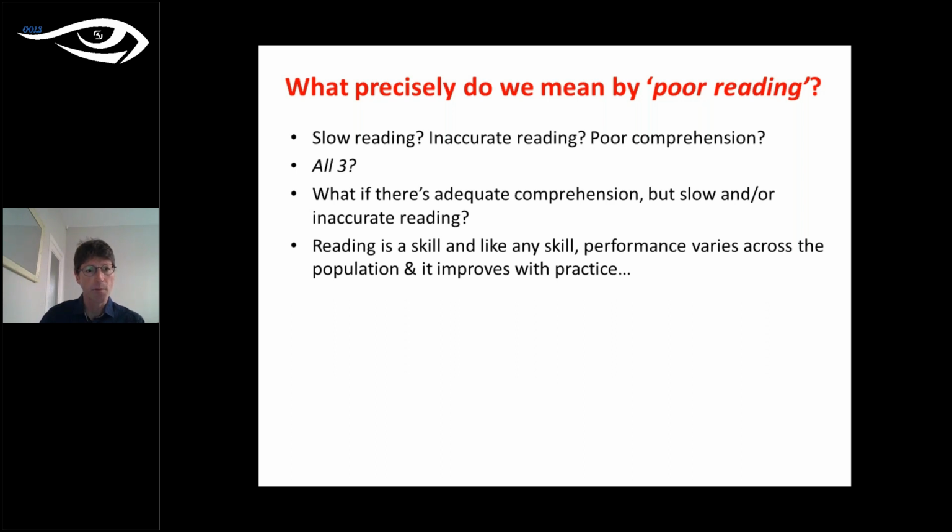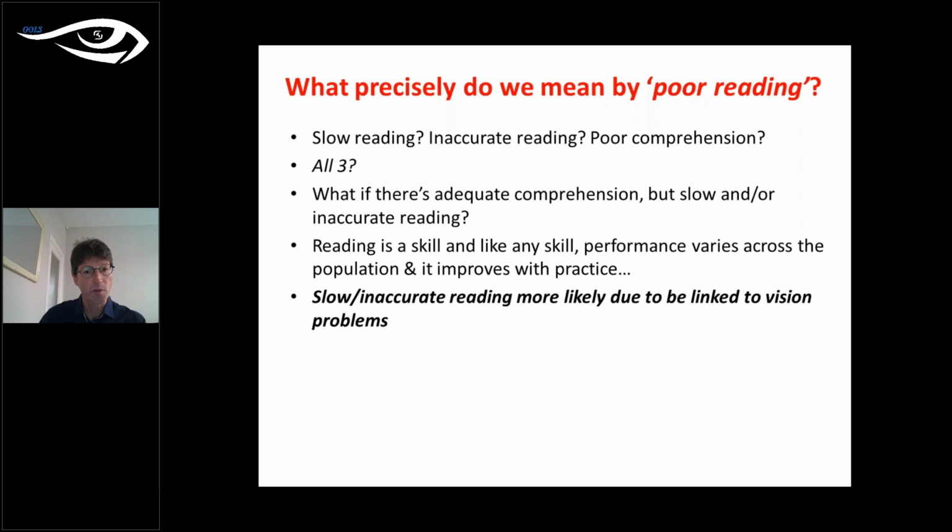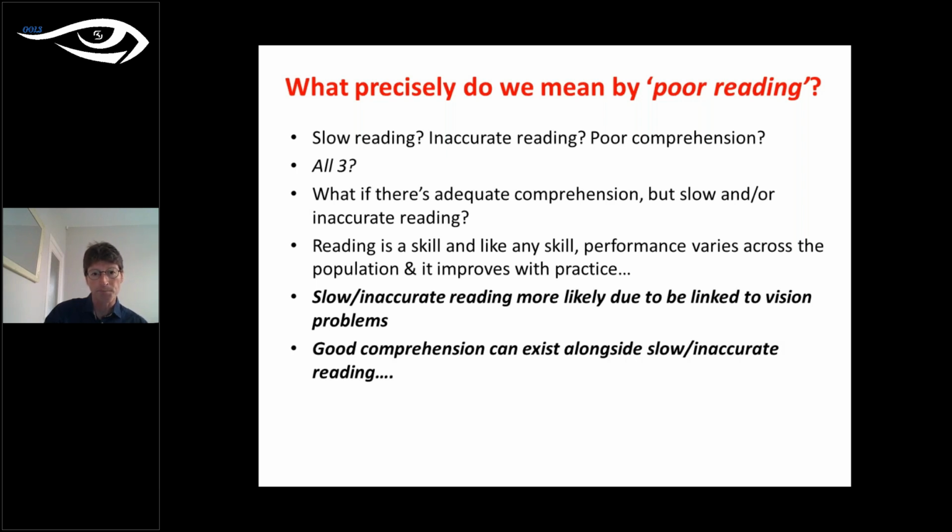Reading is a skill, and like any skill, performance across the population varies greatly, and it improves with practice. But one of the things that we might think about as optometrists is that if reading is slow or inaccurate, it's more likely to be due to vision problems. In other words, if somebody has a pretty good comprehension, but hasn't been able to read quickly or has made some errors, it's possible that vision is the cause. There are other causes also, but if somebody can extract meaning from text, not having read it effortlessly and perhaps taking a little bit too much time to read it, it's possible that vision is playing a part in that slow and inaccurate reading.